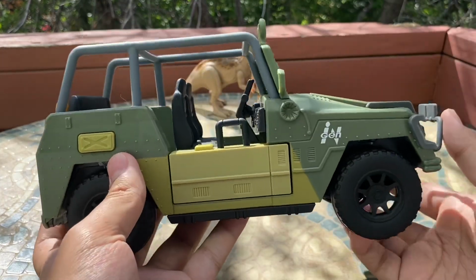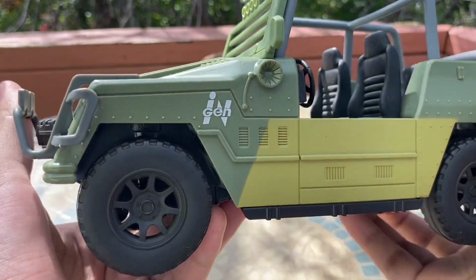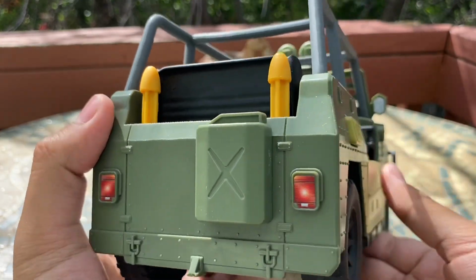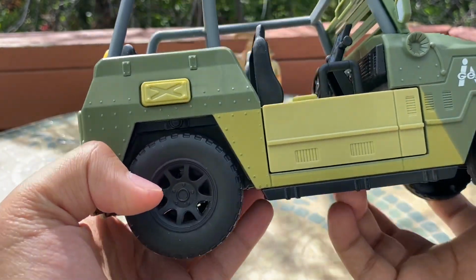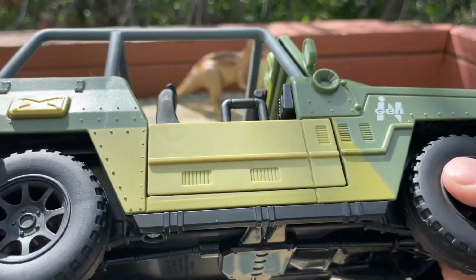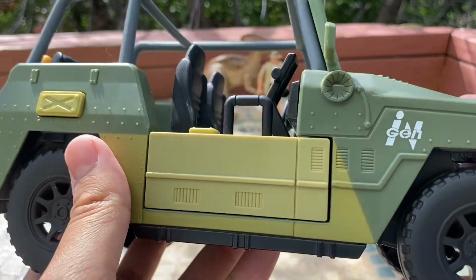All right, and then here is the InGen Jeep vehicle. And this vehicle is really cool. Probably one of my favorite vehicles that Mattel has put out. It's right up there with their Jeep Wranglers and their Ford Explorer, in my opinion. It's a really nicely done vehicle. I like these dot textures on top here. They look really nice, and they're found throughout the entire vehicle.